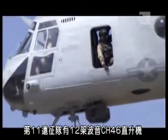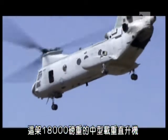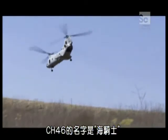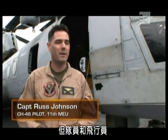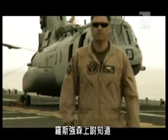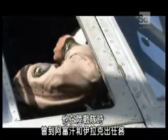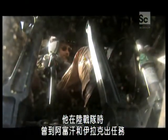The 11th MEU operates 12 Boeing Vertol CH-46s. This 18,000-pound medium-lift helicopter is one of the largest in the U.S. military. The given name is the Sea Knight, but everybody, the crew and pilots, lovingly call it the Frog. Captain Russ Johnson knows he can count on the Frog when the heat is on. His Marine Corps resume includes flying missions in Afghanistan and Iraq.